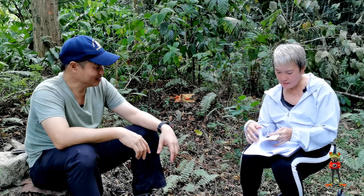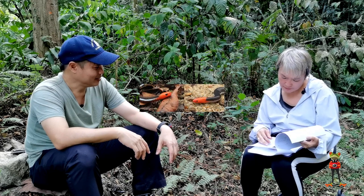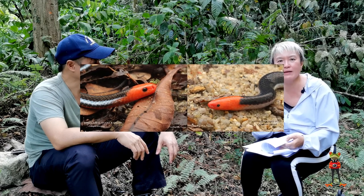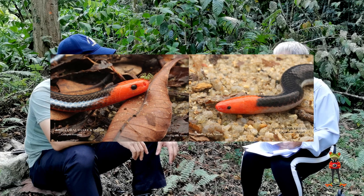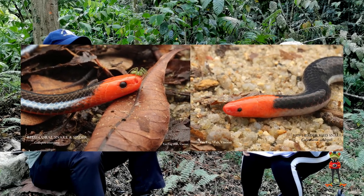I see. Alongside this picture, there is another snake that looks almost exactly like the blue coral snake, and that is called the red-headed reed snake. Why did I say that it's quite similar? Because the head itself is red. I really find it interesting to find two species that look quite alike.